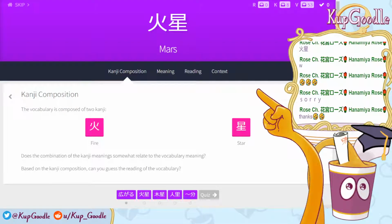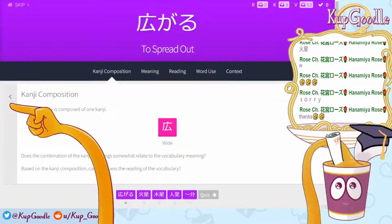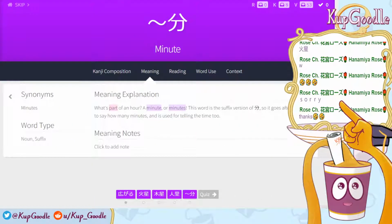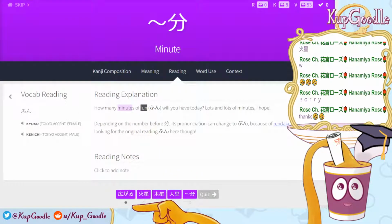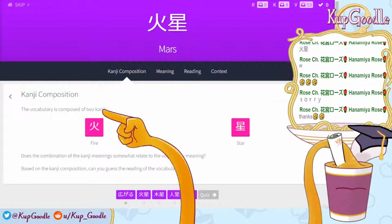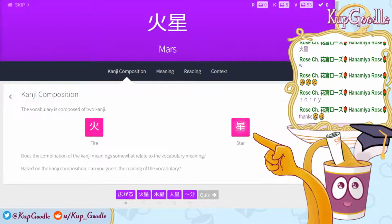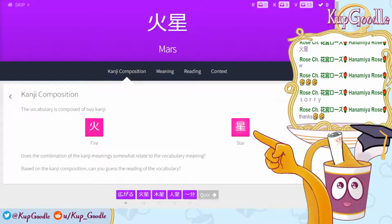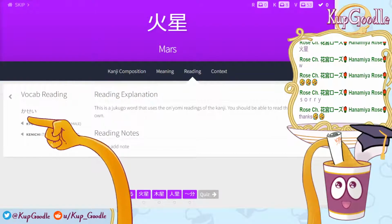Okay. So, Mars. Key. Oh, whoops. Well, accidentally, where's... Here we go. Key? Something? Star. Kasei.